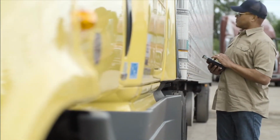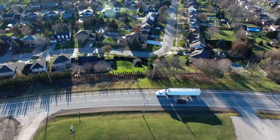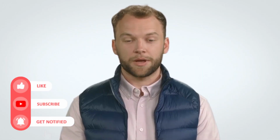These tools can help drivers and fleet managers to monitor vehicle performance, track location, and improve overall safety on the road. In short, Ezlogz provides valuable tools for commercial drivers and fleet operators looking to optimize their operations and ensure regulatory compliance.